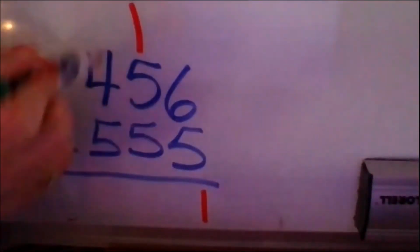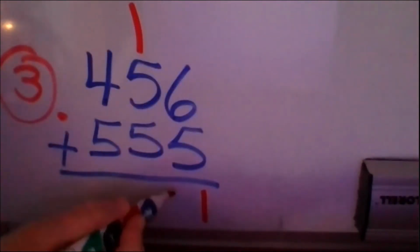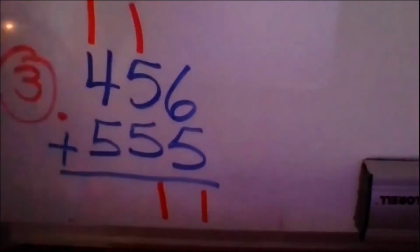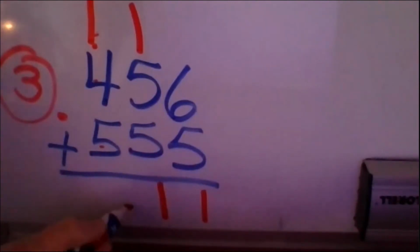Yep, right to the tens. Good job, everybody. 5 and 5, yes, 11 again. 5 and 5 is 10 plus 1 is 11. Regroup to the hundreds. 4, 5, 5 plus 5 is 10.